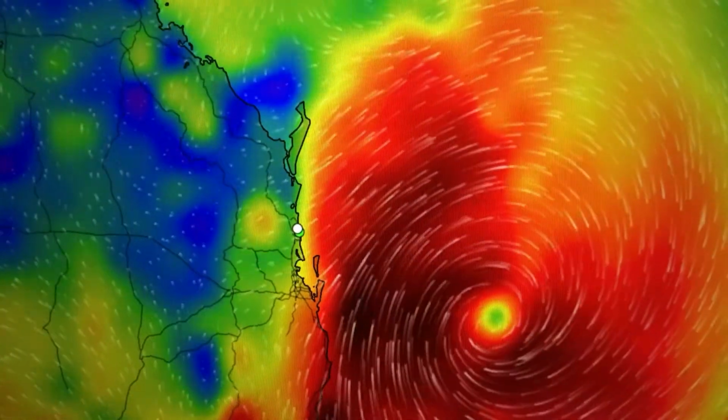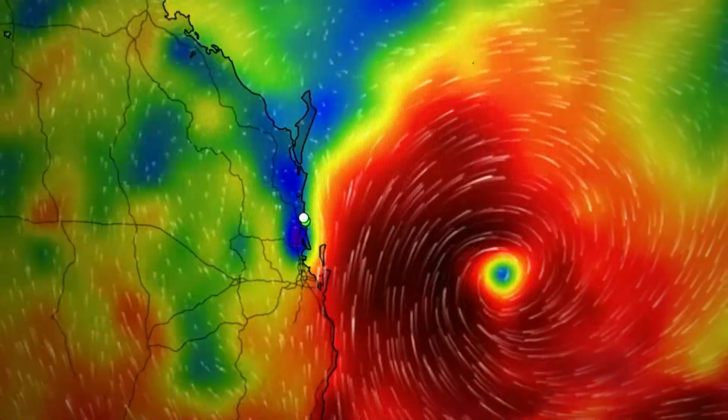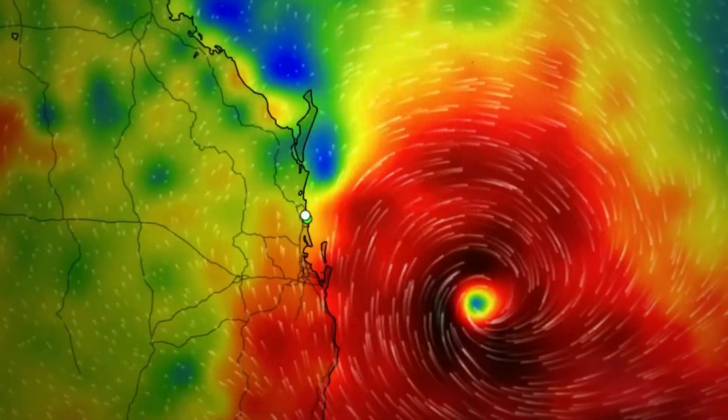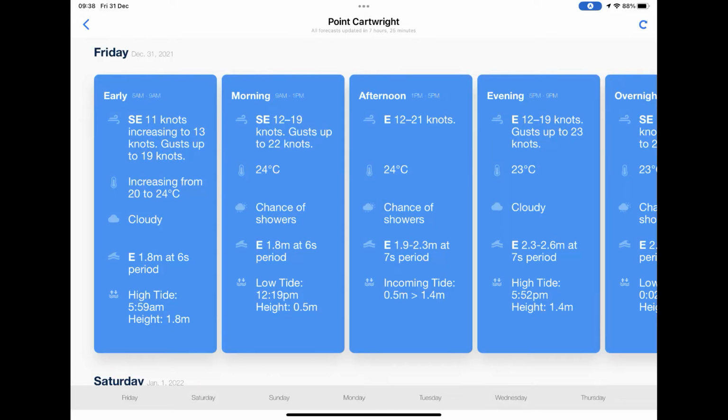It's the last day of 2021 and there's a bit of weather activity brewing off the east coast of Australia. They thought it was going to turn into a cyclone, but it turns out that probably won't happen. By the look of this, winds may reach about 55 knots or 100 kilometres an hour near the eye of the storm, which is passing close by the east coast.